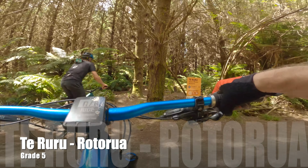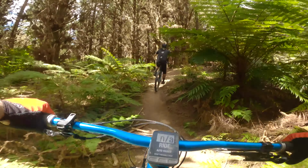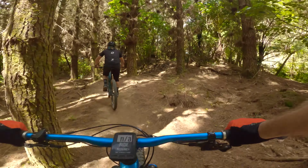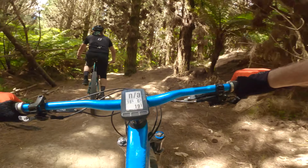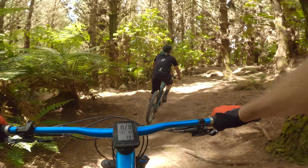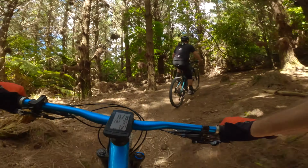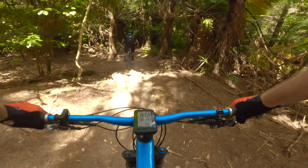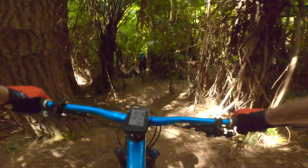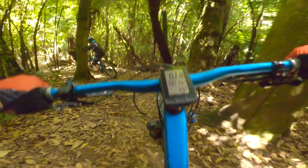Next trail on six of the best grade fives in Rotorua is Te Ruru. Now, this is the Maori name for the Morepork owl, and one was spotted by Matt Hunt while he was making the trail. It was built in 2017 for Crankworx by around 80 volunteers as part of a specialized dig day. The trail is generally grade four with a few steeper pitches, but it can be classed as grade five, but it's one of the easier grade fives in the forest.